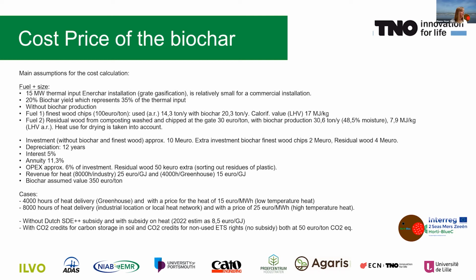So I will show you some of the cases that we do the calculations on, and because we have to do some of the subsidy schemes, we took the Dutch subsidy scheme on heat, estimated for 2022 to be 8.5 euro per gigajoule. And we also tried to extend into the future, where we see what the effects could be of CO2 credits for the carbon storage in soil, and maybe for not using some European rights on the emissions. So if you would avoid the natural gas and you had emission rights, you could sell them at this moment in time already at 50 euros per ton CO2 equivalents.